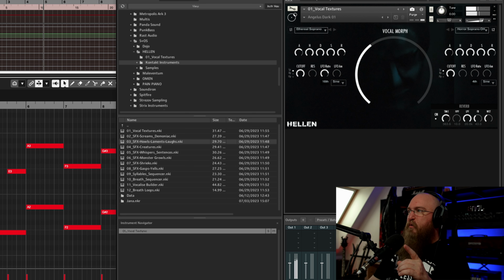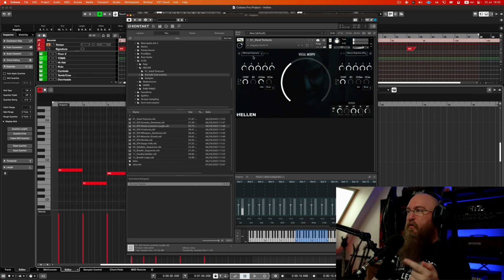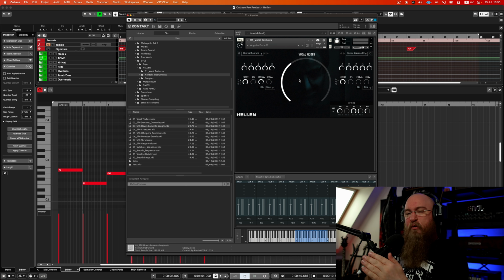So it's going back and forth between the two samples that we have here, the ethereal soprano with the horror soprano. And you can change, this was stock, I didn't do anything to it. You can change how much of either side you want to go between.